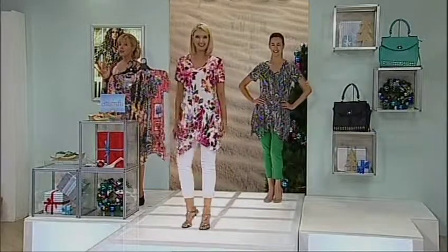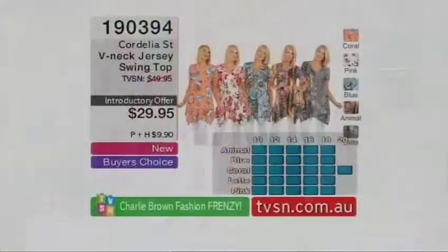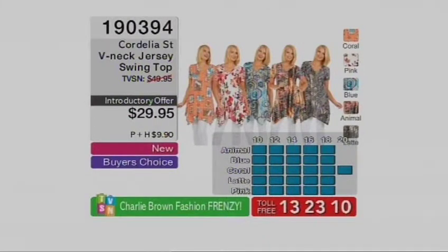Your brand new buyer's choice. It's a tunic, it's a swing top, could even be a little dress for you. Perfect for summer at an amazing price, $20 off of $29.95.